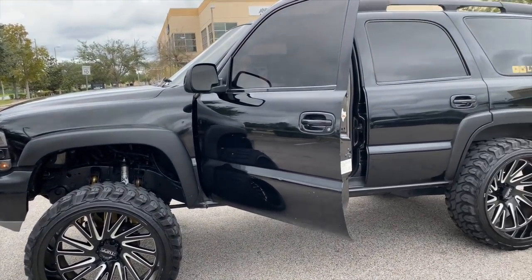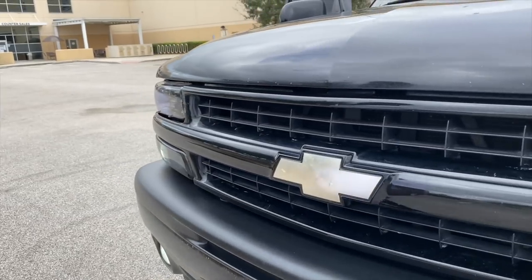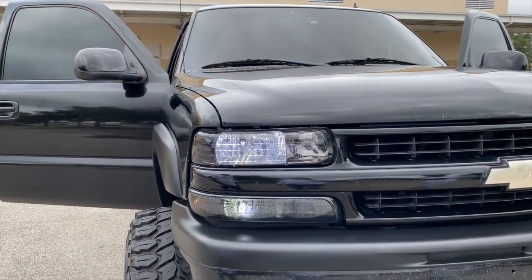So we got a 2002 Tahoe. I'm going to just start from front to back. So basically in the front, we'll start with the lights. Go from front to back. Basically these, of course, aftermarket lights, I ordered them off Amazon. They was dirt cheap. I'm pretty sure that's where everybody get this from.